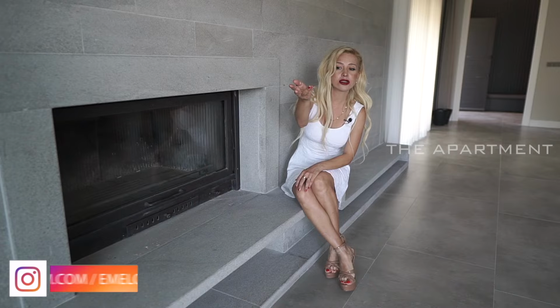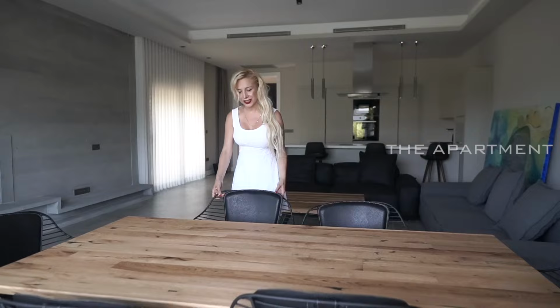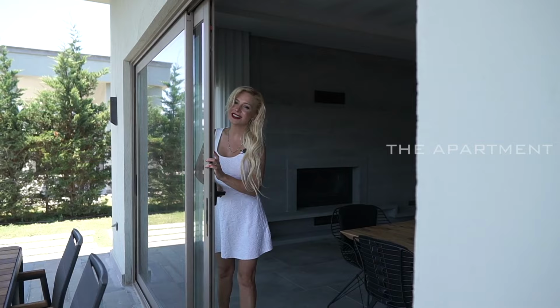We have a dining table in here, a table for 8 with stylish chairs. It overlooks the garden. Sliding doors give us indoor and outdoor living.